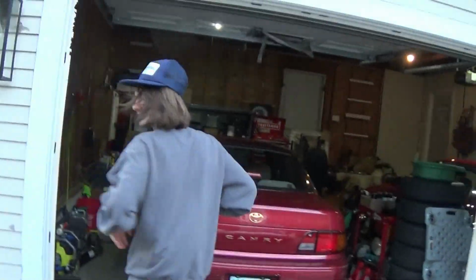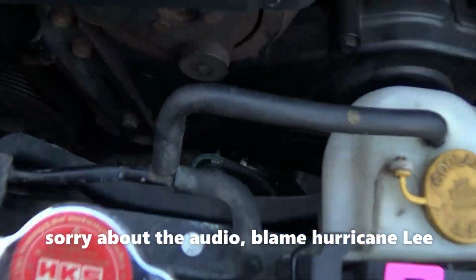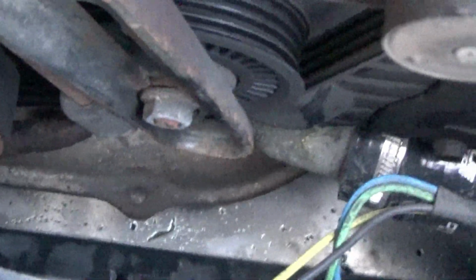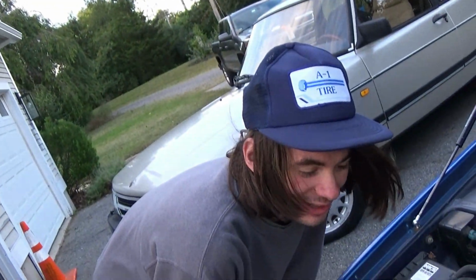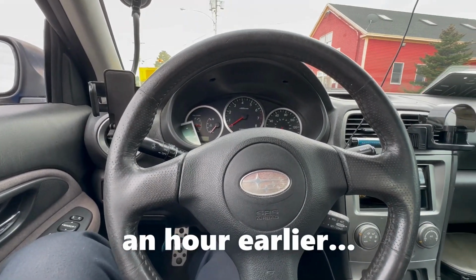Speaking of ADD and left turn, so it's literally that bottom hose again. You can see it's just all over that little splash shield I have. This kid just doesn't know how to do cooling systems, man. Apparently not. Yeah. Good start to the video.